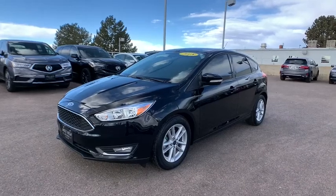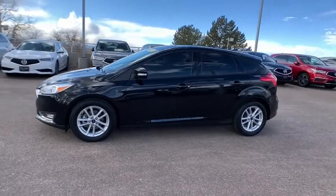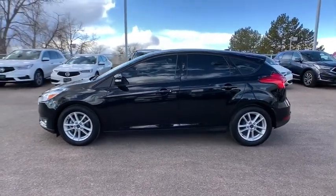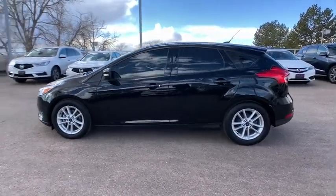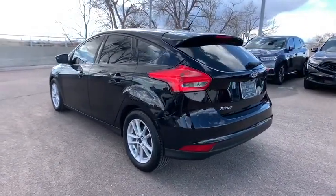Looking for the right vehicle? Check out the 2018 Ford Focus. Focus has more cool tech, more of what you're looking for. From any point of view, more than meets the eye. This vehicle has less than 20,000 miles.